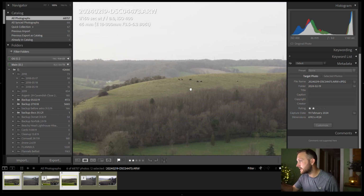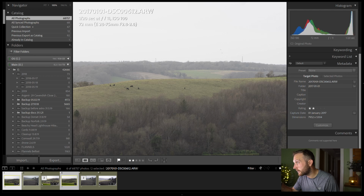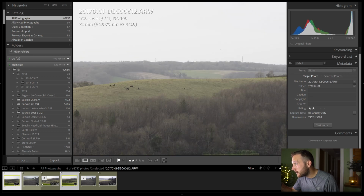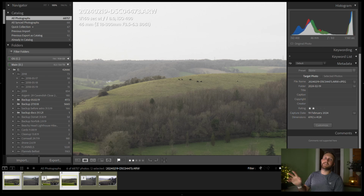So that looks fantastic. And then if we switch back to the A7R3, yeah, the A7R3 does have quite a bit more resolution to it. But is it that much? Is it enough to upgrade your camera for? Is it enough to keep with a heavy system? Probably not, and not for me, to be honest with you. So I'm happy with that.